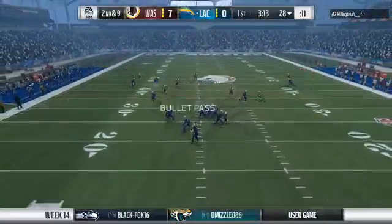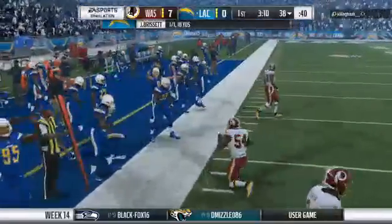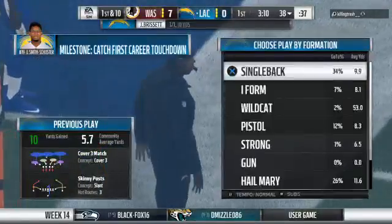A second down throw for Brissett. Left side complete. Safarian Jenkins. A 10-yard pickup, and it's enough for a Charger first down.